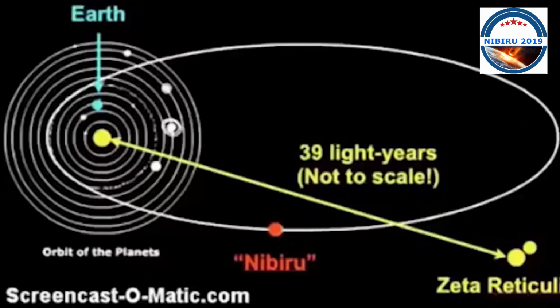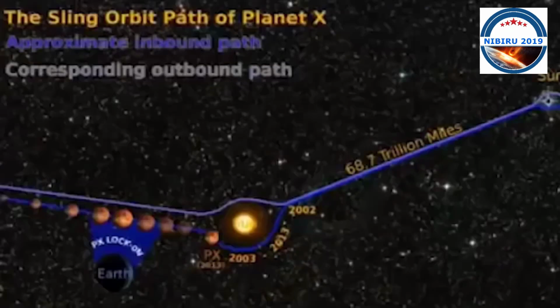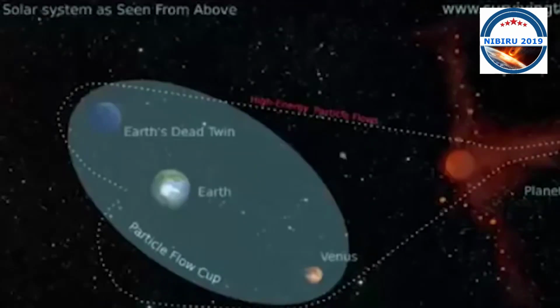Now I want to go to another one of my drawings. Let me find it here. This one. Okay, so this is Planet X, that's the Sun, this is Earth, this is Venus, and this is Earth's dead twin. This light blue circle here is what the Zetas call the cup, and that's formed by a very simple principle.